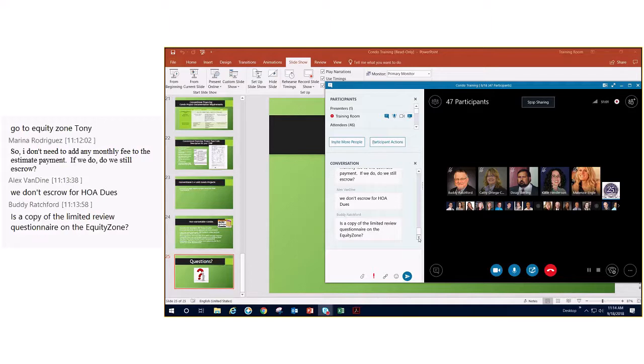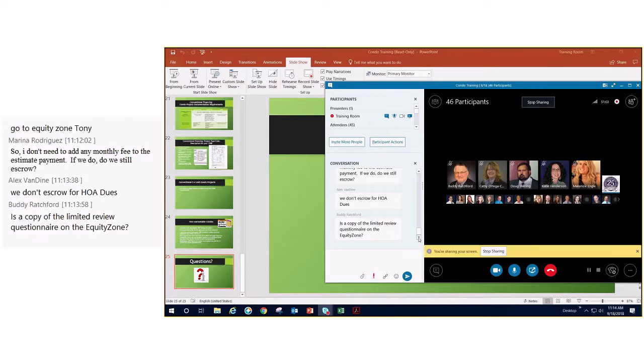Yes, both questionnaires are on Equity Zone. Obviously, some HOAs provide their own, and that's fine. There's nothing we can do. Sometimes they won't fill out ours, but we have our own limited and full review questionnaires available on Equity Zone for use.